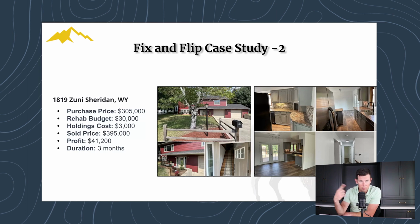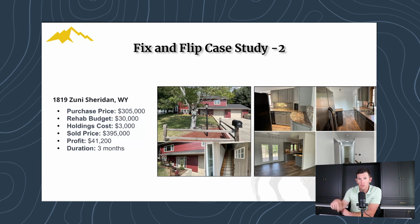And also when it comes to turning your money, and maybe you're raising money or working with a private money lender, if you can turn their money multiple times, you can raise more money and get more competitive financing. The timeline is super critical. So that's case study 2.